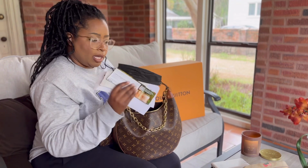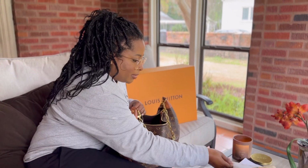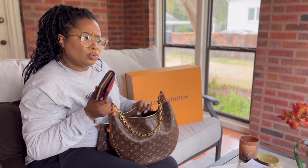Also got some mail and stuff and a mask and all that jazz. Yep, work ID. Turn that over, my dress showing. And I think, oh, one more wallet. Got my other wallet here. I forgot. I think this is the Louis wallet.